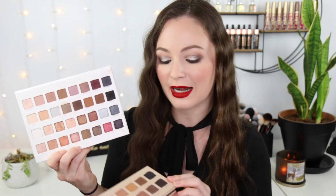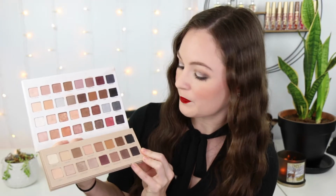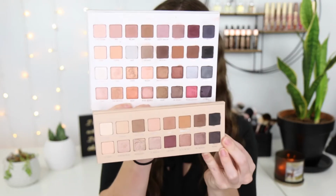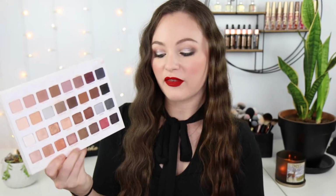And then I felt the same way with the Pro 3. This is the Mega. But this one, again, there were just a lot of very similar tones in here. And even though I love both of these, I think there are actually some exact shades in here. You've got jet black, again, just a lot of very similar shades in both of these palettes. But if I had to choose between all of these, it would definitely be this one because I get the best of both worlds with the original palette and the LORAC Pro 3.